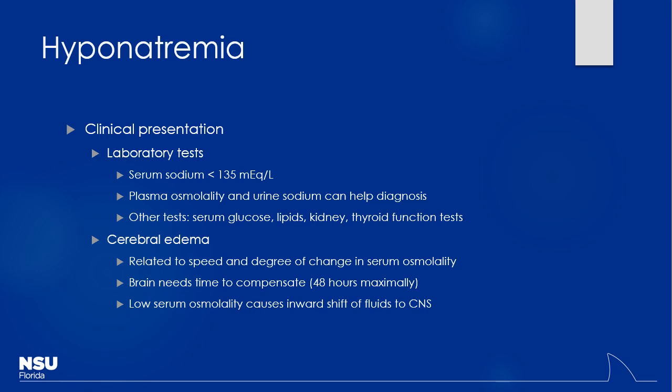And again, with that cerebral edema, you're going to find that the speed and size of the change in sodium, how big of a change and how fast that occurs, is going to affect how much cerebral edema can happen. And as I mentioned, it takes the brain about 48 hours to compensate maximally. Once that compensation occurs, you need to be much more careful about correcting that sodium too quickly, because when you overcorrect too quickly, you're going to find that demyelination syndrome can happen. Okay.